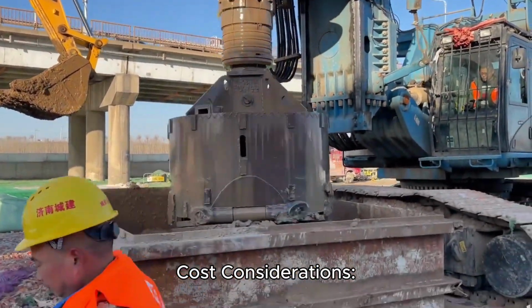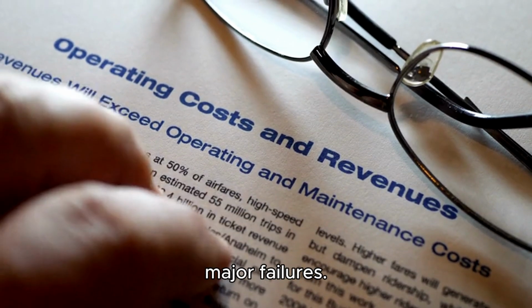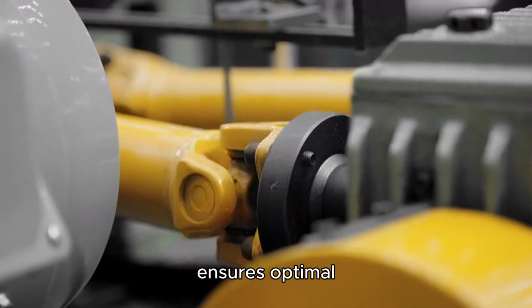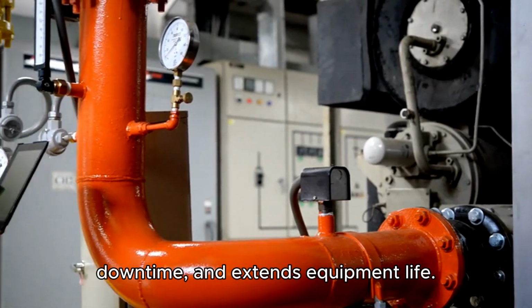Cost considerations: routine inspections are low cost compared to major failures. Timely checks help save on expensive replacements. Consistent maintenance ensures optimal performance, reduces downtime, and extends equipment life.